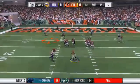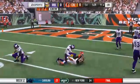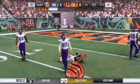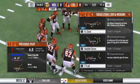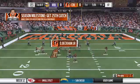Second down, Dalton. That's going to be caught at the 10-yard line. Only 3 yards on the catch. It's 3rd down. They had great starting position to begin the drive, but now they look up at a 3rd and 5.